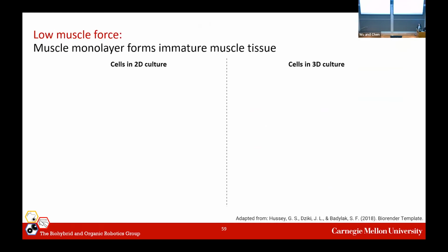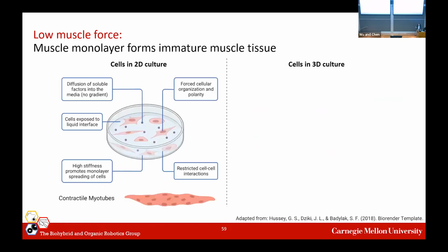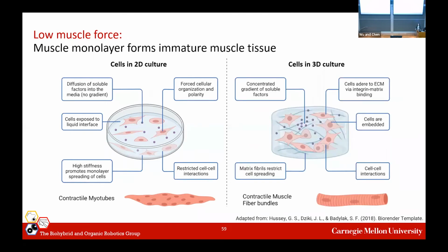In terms of the low muscle force that we saw in our initial robots, this is actually a known problem in tissue engineering, right? And this is why it's important when you're in these interdisciplinary spaces to really collaborate with folks in the other related fields. In tissue engineering, what you see if you do 2D culture of muscle tissue is that you get this very immature phenotype with low forces. But if you culture the muscle tissue in 3D, you can greatly improve the force capabilities of your biohybrid actuator.